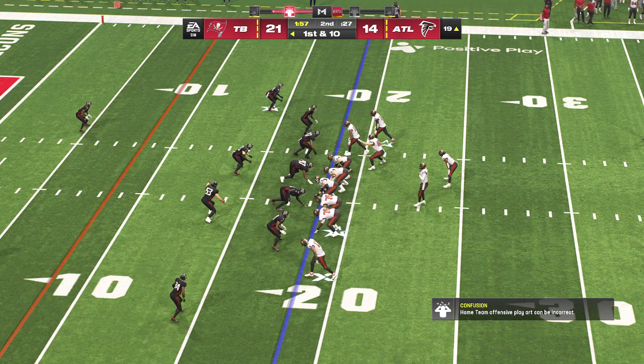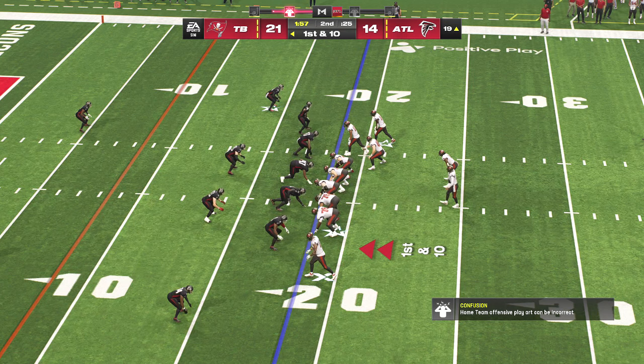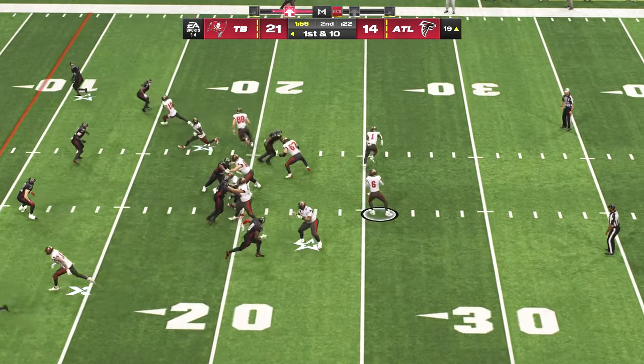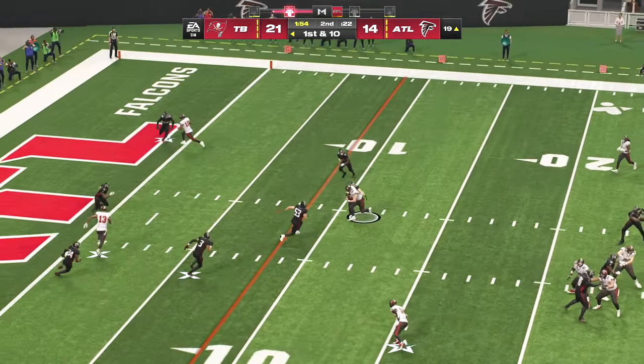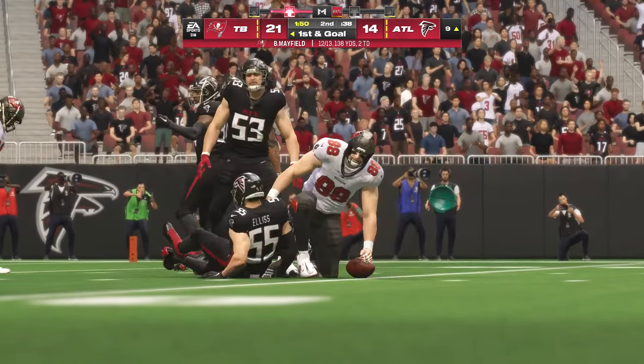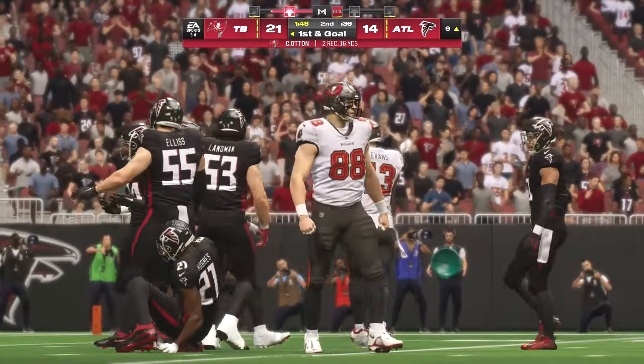So here's a 1st and 10 now down inside the 20. Mayfield to throw it. Otten brings it in over the middle. And the Bucs are going to be set up with a 1st and goal here as the tackle is made at the 9.